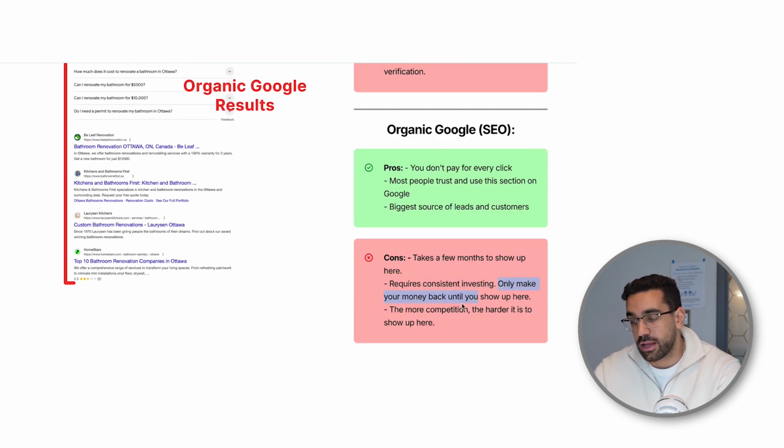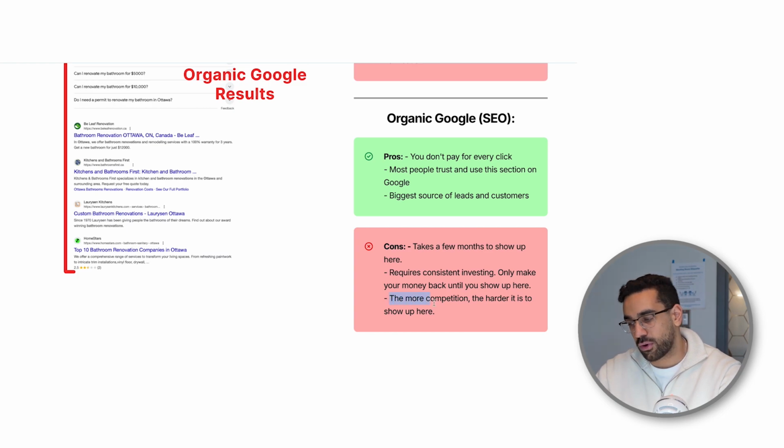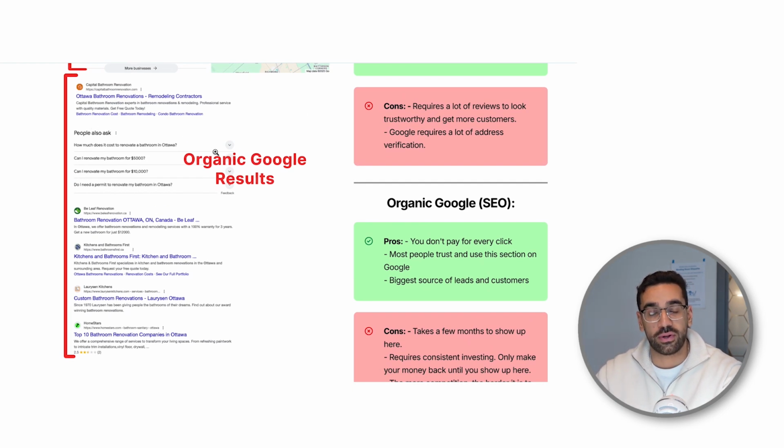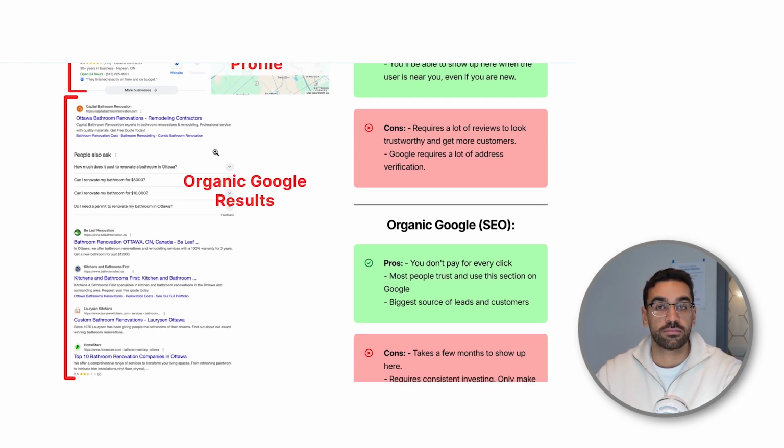And you only make your money back once you show up here. If you have a good company, they'll be able to do it by a certain point. But let's say it takes 6 months to get there and you have to consistently invest $1,000 to $2,000. Your business has to be able to last that long until you see that return. And obviously, the more competition, the harder it is to show up here. If you have a lot of people in your local area that are doing SEO well, your job will unfortunately be harder because you just have more people in your way.